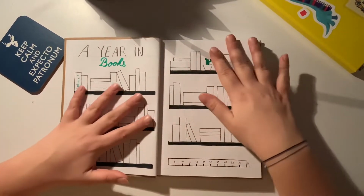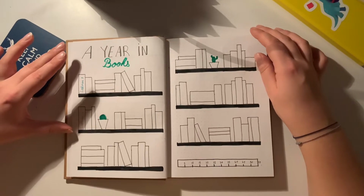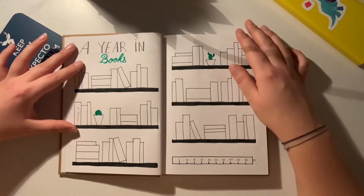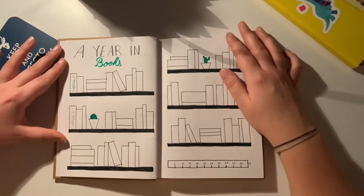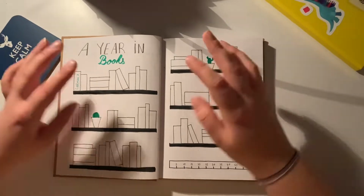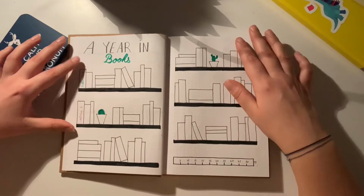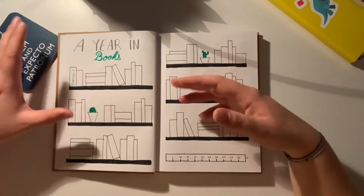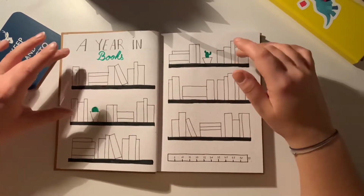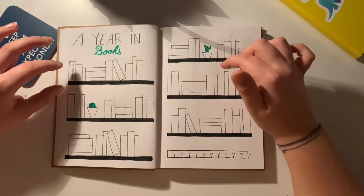Next, we have a year in books. So I've drawn 60 books, I think, even though my goal is only to read 55, but I never know. Maybe I'm going to read more. I would love to, but we never know. And so every time I finish a book, I'm going to write down the title. So at the end of the year, all my books will be full with titles and I can see what books I've read and keep track of my reading, even though I have a reading journal. But I really like this spread, so I really wanted to have it in my bullet journal.